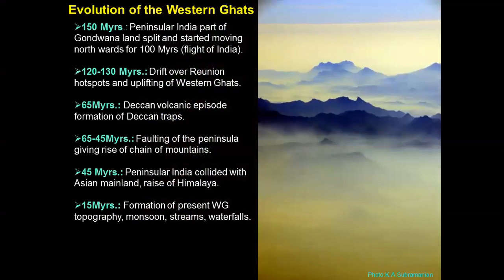So this is the summary of what happened. About 150 million years ago, the peninsular India part, that is the Gondwana land, split and started moving northwards. It is called the flight of India. So it moved as an island, and it also carried a lot of fauna and flora with it. And for a long time, it was at the equator. So during that time, several faunal groups, especially the primitive groups, evolved.